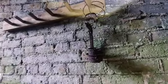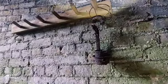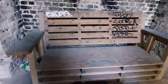And look at that view, guys. Oh my God, look. I went here about 3 years ago, I think, and it's been like this 3 years. Oh my God, it's amazing. I love the little bench.